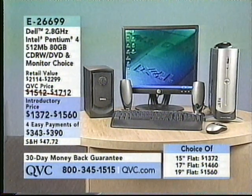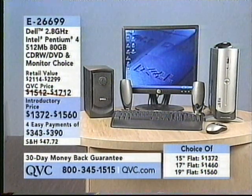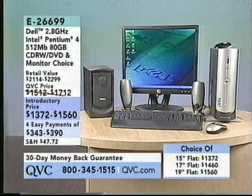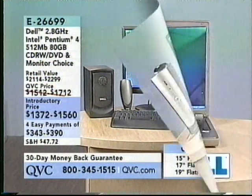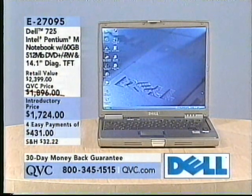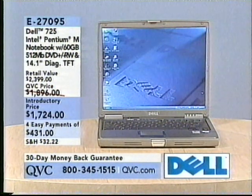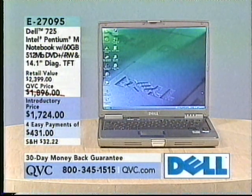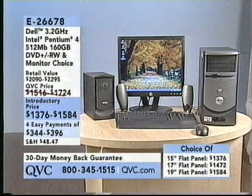Now, E26699 is what we started the show with. We still have all 3 choices, the 15-inch flat panel monitor, the 17 and 19-inch flat panel monitor. For the 2.8 gigahertz Intel Pentium 4, 512 megabytes of double data rate SDRAM, 80 gigabyte hard drive, and fewer than 100 now remain in our Dell 725 Intel Pentium M notebook with a 60 gigabyte hard drive, E27095. It comes with the case and over 30 software titles for $1,724 or 4 easy payments of $431.